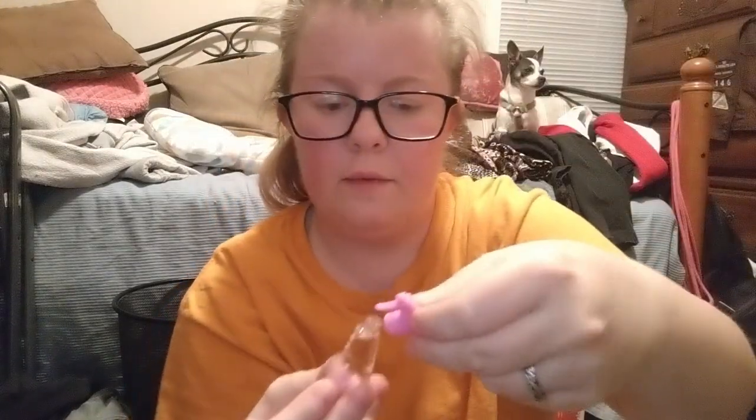This smells really good. Sorry. It smells really good. But see, when you take the cap off, it's just like that. Well, I figured the little cap would squirt. Oh man, I'm kind of disappointed. I figured it would squirt. Oh well, it don't. But it's still really cute, and I'm keeping the packaging afterwards.